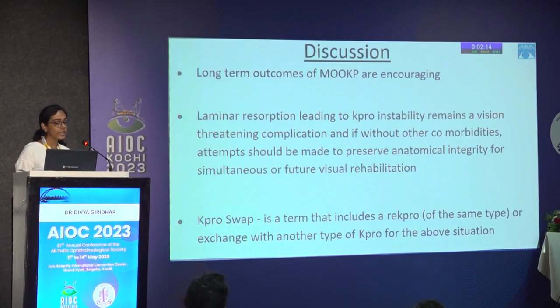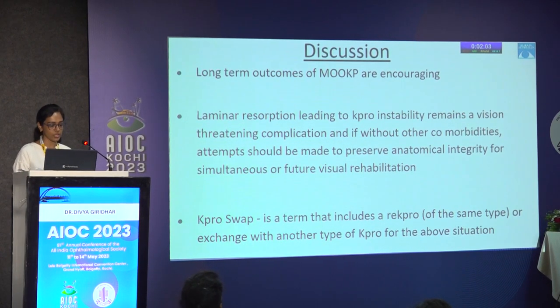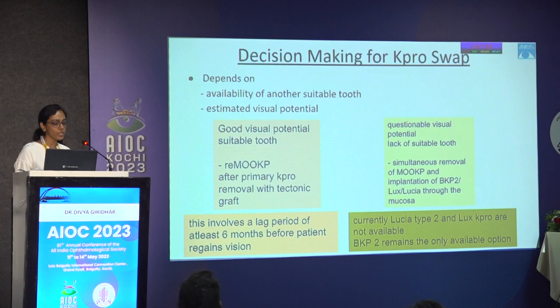Lamina resorption leading to KPRO instability remains a vision-threatening complication, and attempts should be made to preserve anatomical integrity for simultaneous or future visual rehabilitation. KPRO swap is a term that includes a re-KPRO of the same type or exchange with another type of KPRO for the above situation. Decision making for KPRO again depends on the availability of another suitable tooth and estimated visual potential. If the visual potential is good and there is available suitable tooth, a re-MOKP is an option.